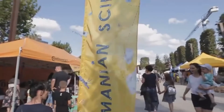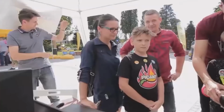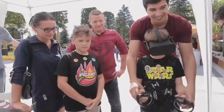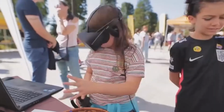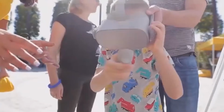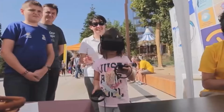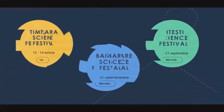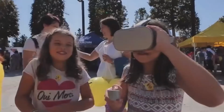What are the main chapters of the Romanian Science Festival story? In various cities, we organize open-air science festivals with hundreds of volunteers who design and showcase experiments from different STEM disciplines. In 2019 alone, we gathered more than 600 volunteers in Timisoara, Baia Mare, and Pitești, who presented their experiments to more than 20,000 participants.